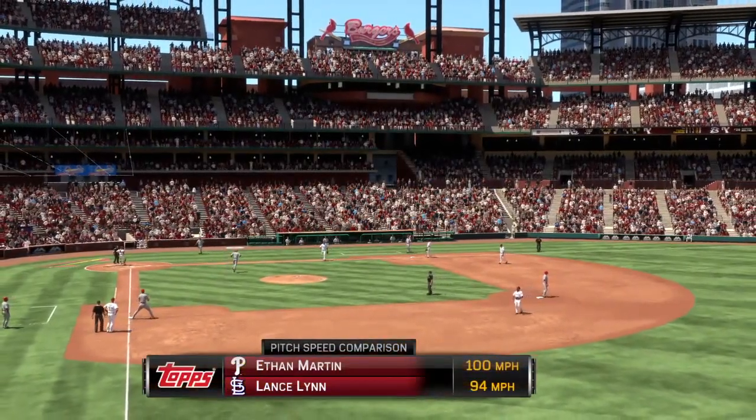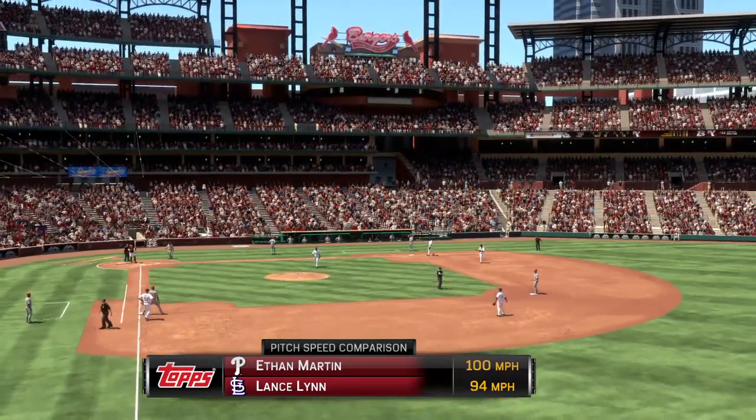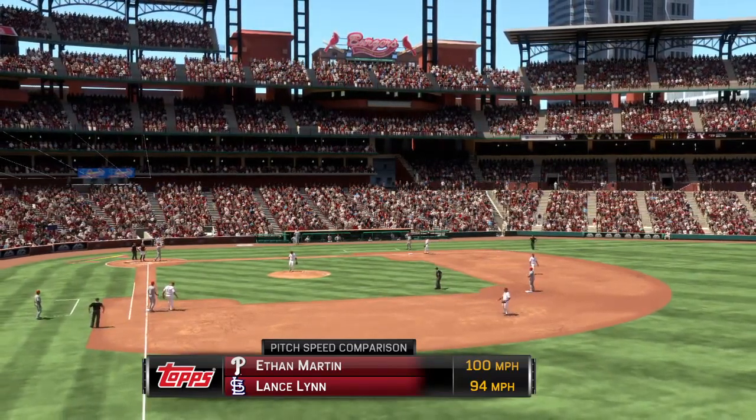So with two on and two out now, let's have a look at our pitch speed comparison for the two starters. And boy, which of those two numbers leap out at you there? How about the 100? My goodness.